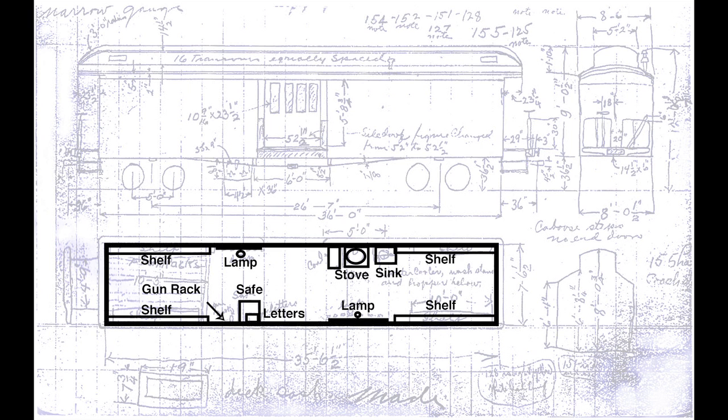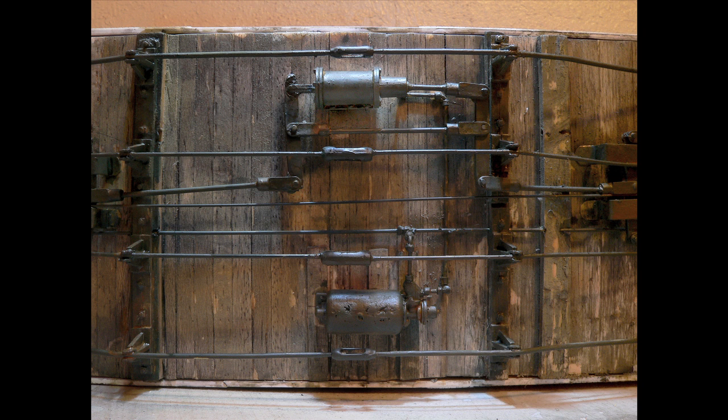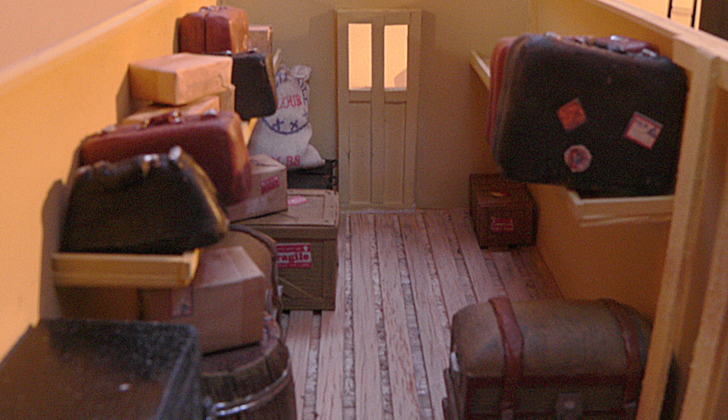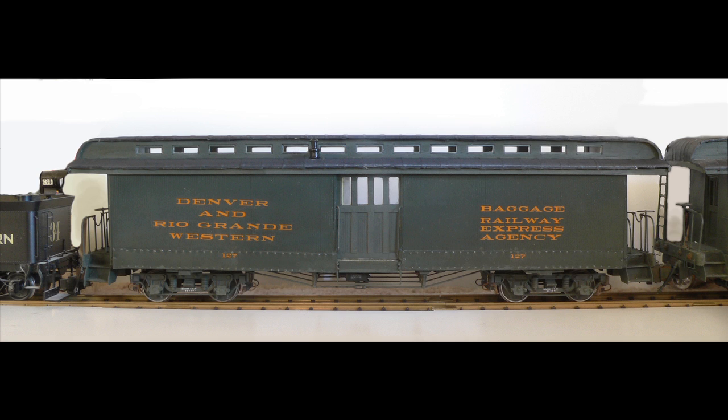A great field sketch exists of number 127, and that made developing a plan much simpler. You can see here the position of the safe and a gun rack, the stove, the sink, etc. Now, the brake rigging on this car is pretty much standard issue for a Rio Grande car, so that's very simple to figure out. And who knows what kind of baggage you would have found in a car like this, because they also hauled freight, not just the bags of the passengers.